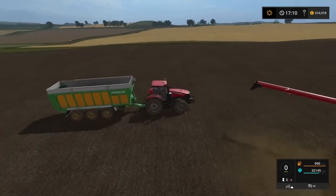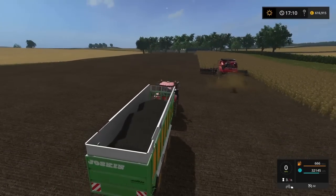Go and grab a tractor and get the cultivator. Oh, actually, I don't know if I've got one with high enough horsepower now. That's what I keep saying. I need to get another tractor. Something else might do that as well. We'll see.